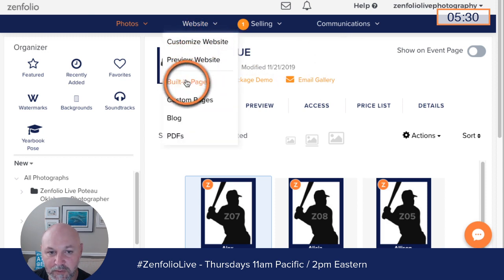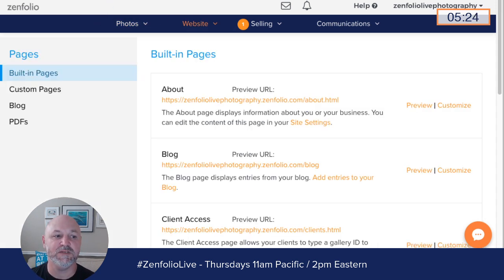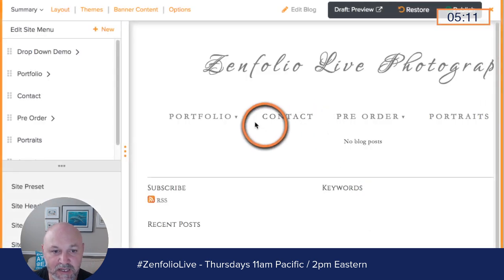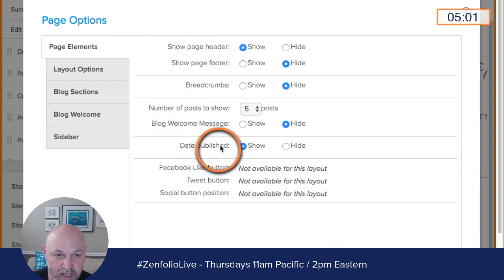All right, you're going to go to built-in pages. Now I'm going to open this in a new tab. That way we have this other tab here. We're going to go into built-in pages, and then we're going to go down to blog. So it's this one right here, and we'll click on customize. All right. Now, once we're in the blog, what we need to do is make sure that we go, first of all, summary. So I think it's here. You can go to options and then date published right here.